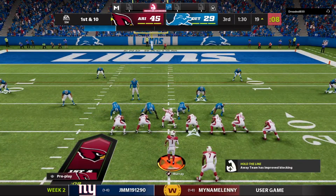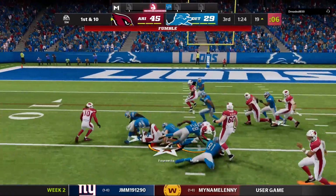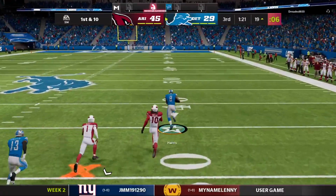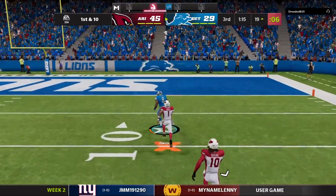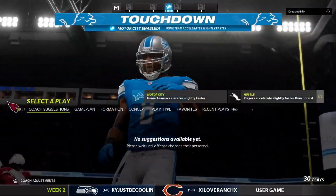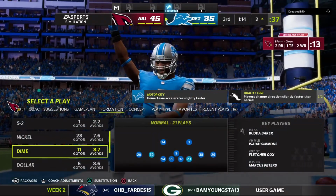A real field flipper there as all of a sudden they've got a first down in the red zone. Fournette running out of the gun. Oh, Fournette loses it. It's out. And this is scooped up by the Lions. He's at the 50, the 30, 10, and into the end zone. A scoop and score on the fumble return for the Detroit touchdown.